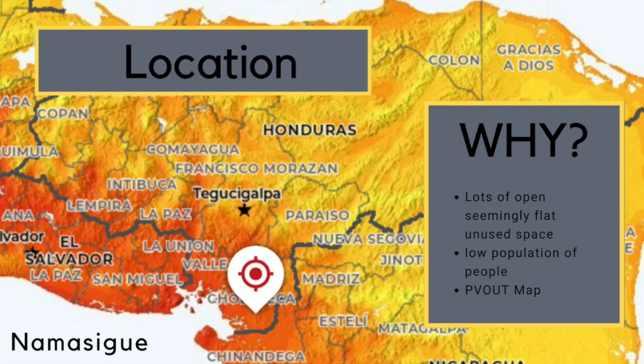The location we chose to put our solar farm is called Namasik in Choluteca, which is a southern region of the country, and this is because it is seemingly very flat with a lot of open, unused space. It also has a low population, which gives a lot more room to work with. The map in the background shows a photovoltaic system, which is the long-term solar power potential from the PV solar panels we plan to put in. And the darker colors you see, mainly orange, show the region with the most solar power potential in the country.